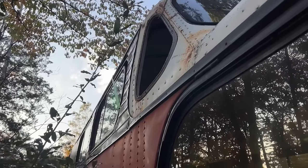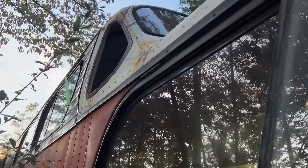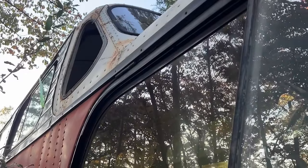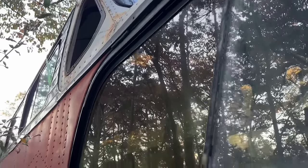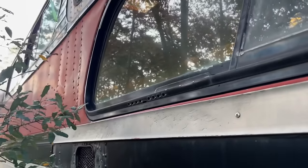We had the ratchet strap across there to help hold all that stuff in, but that big jolt and then the blast of air from the door coming open, I think it was a combination that kind of did it in.